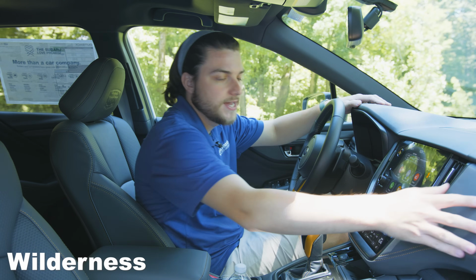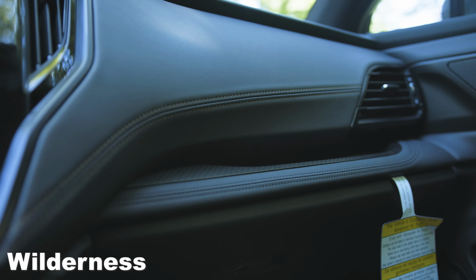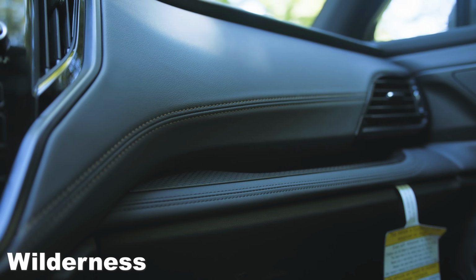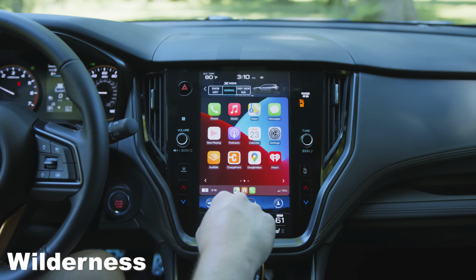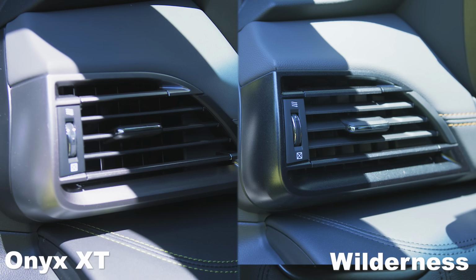As far as other cabin materials, it's very, very similar to what you have over on the Onyx XT. You have this different colored material. It's the same kind of StarTex material with the accent stitching here. You also have this faux carbon fiber instead of the piano black on this pocket above the glove box. Same felt lined glove box though. And again, that gunmetal gray accent runs around the infotainment display, around the Lineartronic CVT right here, around the vents as well, and then it makes its way over onto the door panels as well.